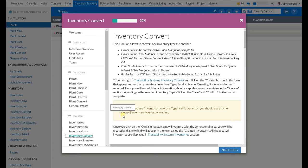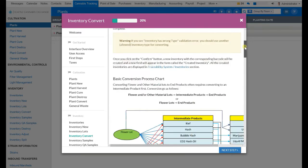But wait, there's a little bit more here that I want to point you to. A lot of cannabis growers and people within the cannabis business may have questions about inventory convert. Which types of products convert into which types of products? This right here is described in our widget here. We have a visual and written description on how to convert every single product into another type of product. Let's scroll down and take a look.